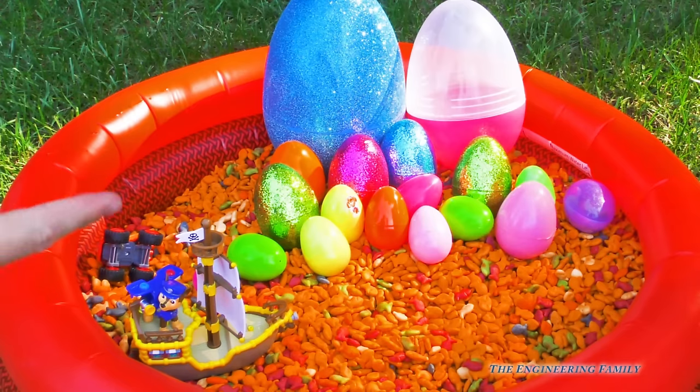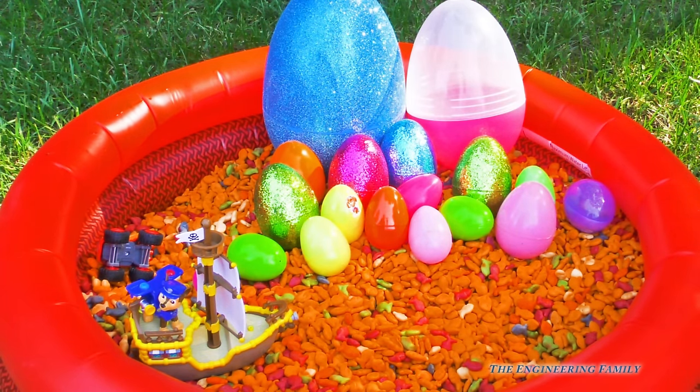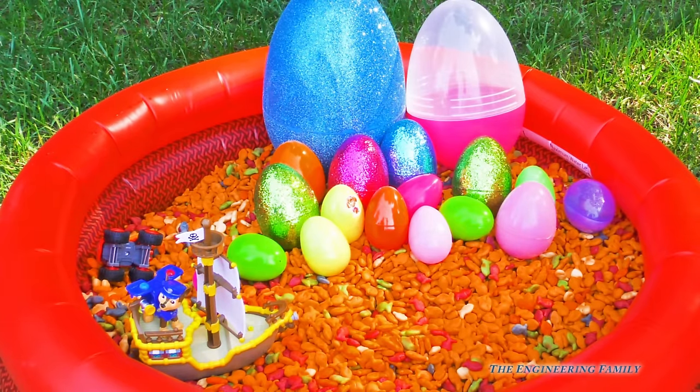Hey, assistant, you know what we're gonna do? What? For all the goldfish we put in here, we're gonna donate that many to a local food pantry so the people that are less fortunate can have food too, right?